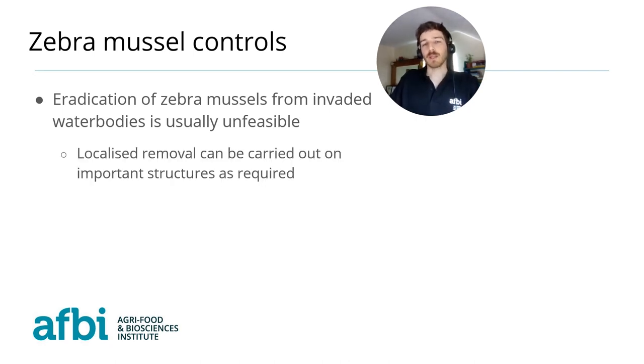Localized removal can be effective in certain situations, particularly if the zebra mussels are fouling important industrial or municipal structures. And generally, this will involve time-consuming manual removal, literally scraping zebra mussels off the surfaces, or they can involve the use of biobullet strategies, which effectively poison the mussels. But these techniques generally only work in very, very small enclosed areas like the inside of intake pipes and things like that. And they have a real downside that they poison other native mollusks as well.